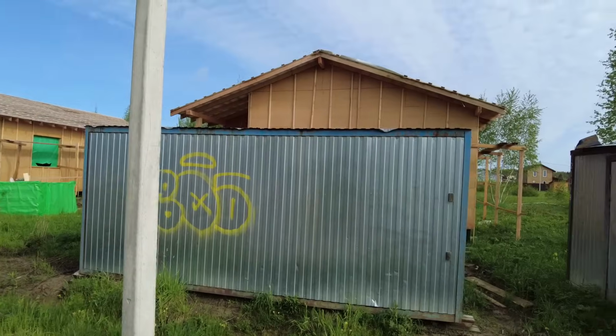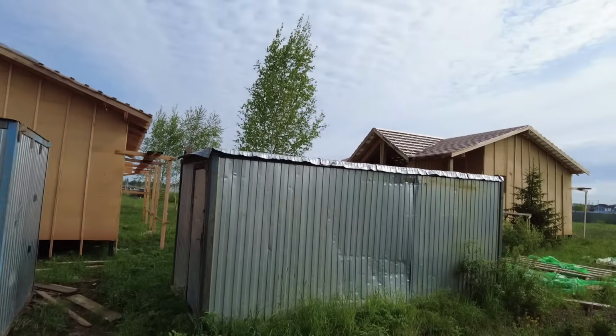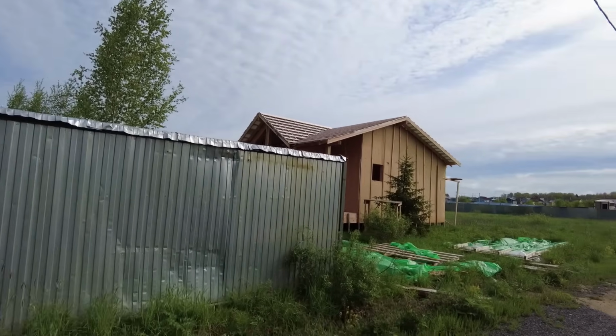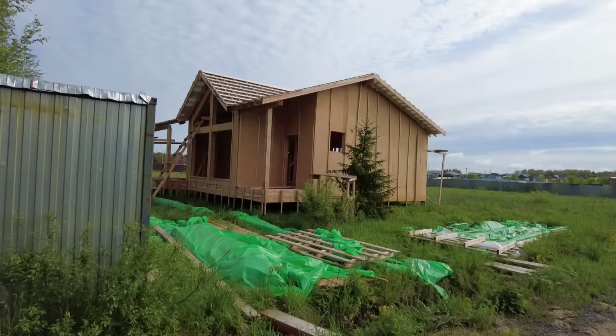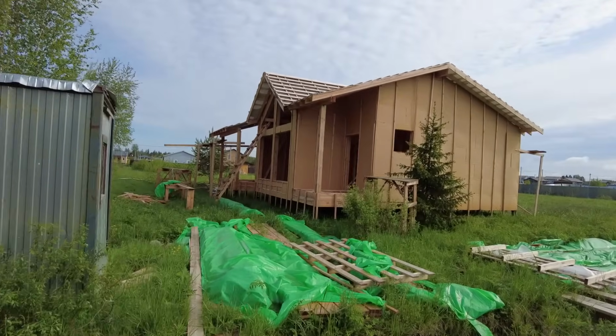So somebody started building these here, and yeah, ran out of money. That's typical in Russia. I mean, that's very common. People run out of money. But yeah, just a typical stick-built house.